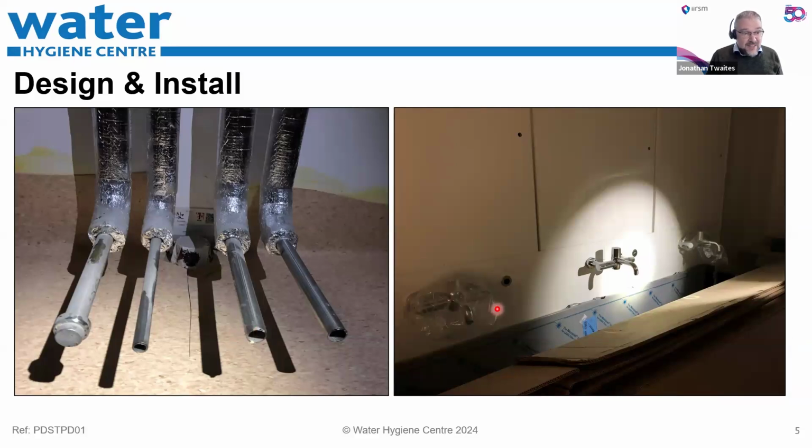The picture on the right is, again, an install. It's still a construction area, and we've got a tap in the middle there that hasn't been suitably covered. So again, all sorts of contamination will collect on that tap during the construction process.